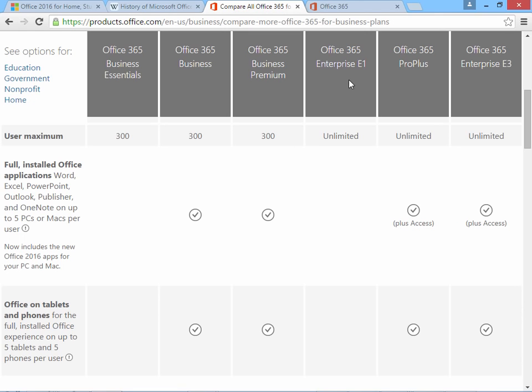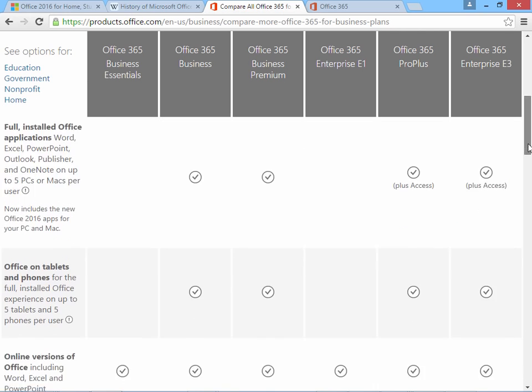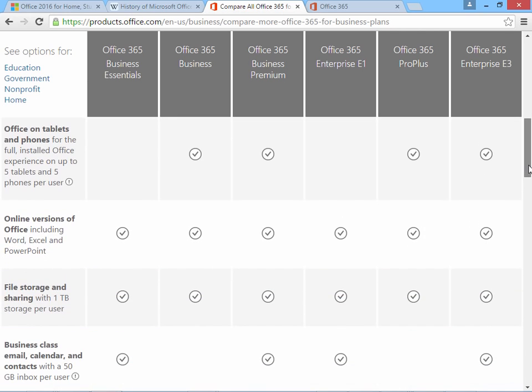If you go toward the enterprise plans, we have E1, which does not include Office applications, no Word, Excel, PowerPoint, but we also have the Pro Plus and the Enterprise E3, which does include the Office applications for the end users. As we scroll down, you can see more about these plans and what they include.